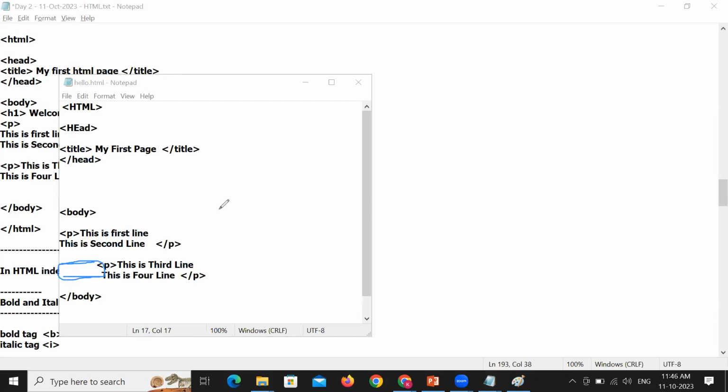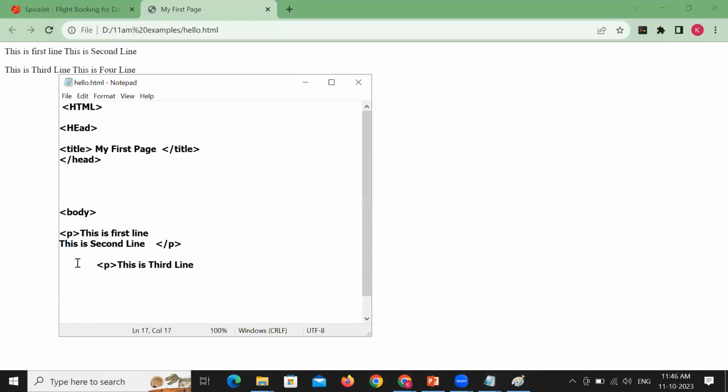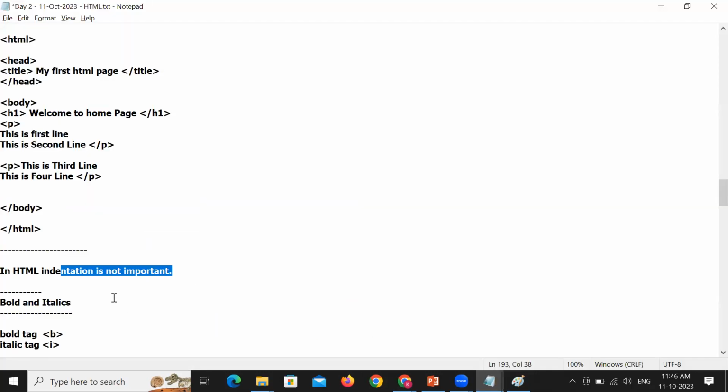So will these extra spaces be considered? Do you think the browser will consider them? That is called indentation. Indentations are not considered. Even though you write extra spaces here, they will be ignored by the browser. The point you have to learn is that indentation is not important.